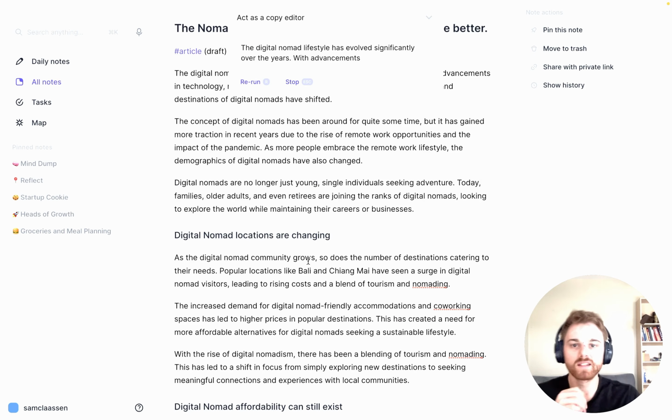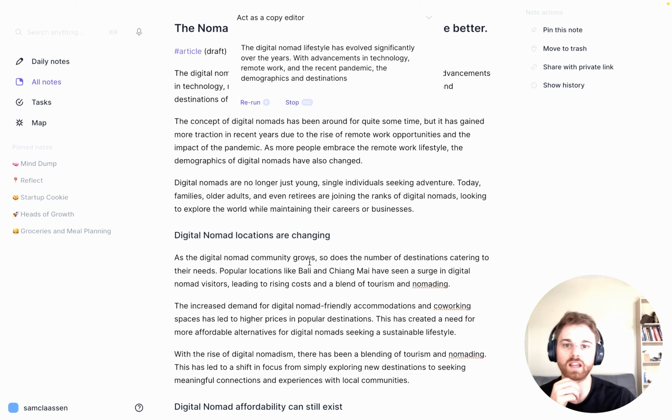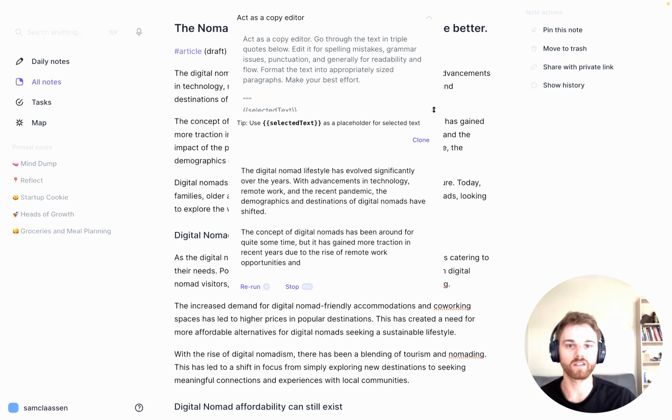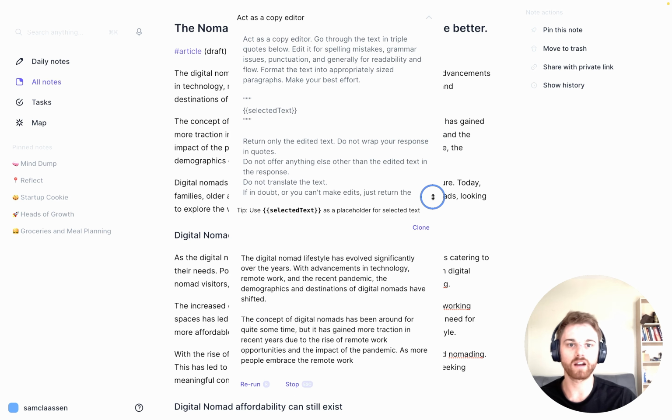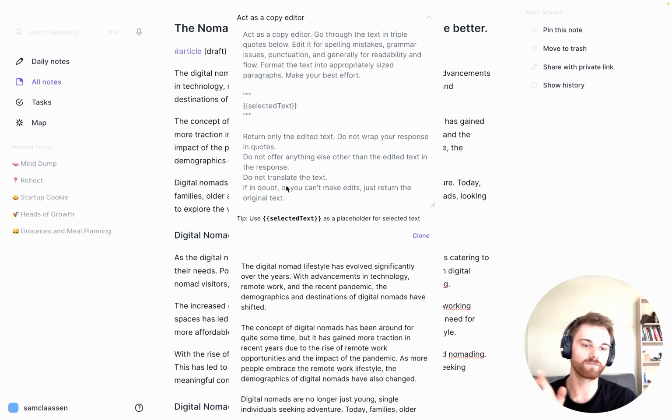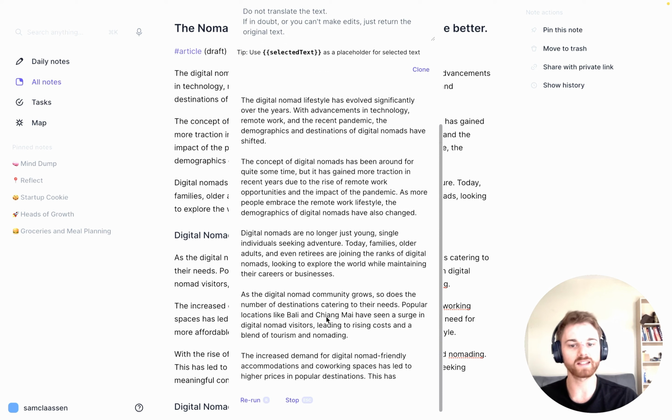Go back up here. So as we can see now, it is taking my post. It's keeping the same writing, but it's just editing it a bit. So let's see what it's doing in the custom prompt here under the hood. So it's acting as a copy editor, going through the text in triple quotes, editing it for spelling mistakes, grammar issues, punctuation, and so on, making sure it is appropriately sized into paragraphs and making it the best effort. It's always important. And the stuff below the selected text formatting is just to make sure it doesn't include any fluff in terms of introductions or context or whatnot. So it's pretty much my exact same writing.